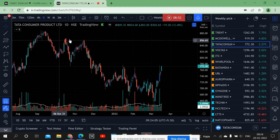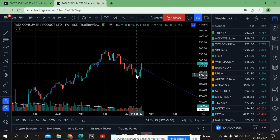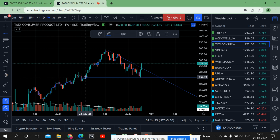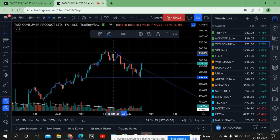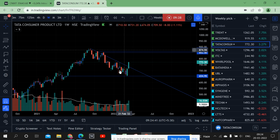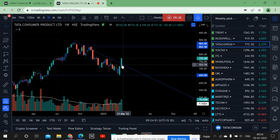The next stock to be discussed is Tata Consumer Products. On the weekly chart, this stock has given a strong breakout over the trend line, and it also took very good support from the demand zone. Any supply zone on the upper side is only at the 852 to 863 range. So again, this is a very good stock to buy on dips. On the weekly basis, we can see consecutive volume increasing. As per the normal trade setup, you can buy on dips and accumulate.